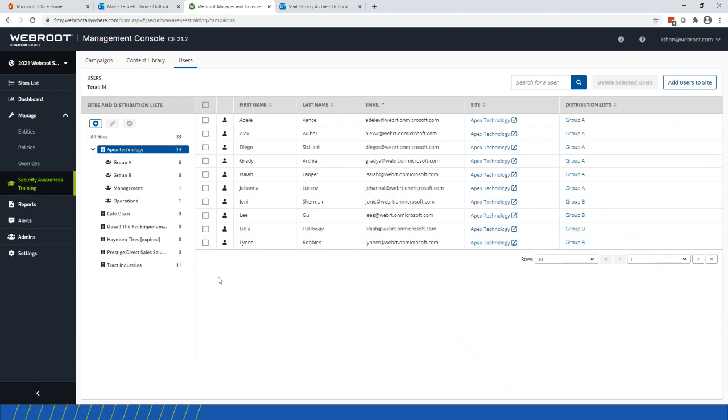One great functionality that has been implemented is the ability to create groups or distribution lists, as we call them. And basically, you can use that to target specific users based on the needs. A good example, you can have a group of new hires that you can target with specific training courses or phishing campaigns for that matter. Additionally, those who have failed phishing simulations is another good way of targeting by creating a group or a distribution list.